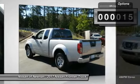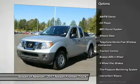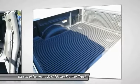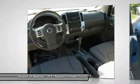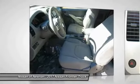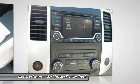Here are some of this vehicle's great options: traction control, anti-lock braking system, Bluetooth wireless data link for hands-free phone, air conditioning, power steering, AM/FM stereo radio, MP3 playback stereo, CD player, bucket seats, intermittent wipers. If affordable style and reliability are what you're looking for, this vehicle couldn't be more perfect. Drive it today.